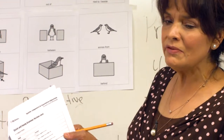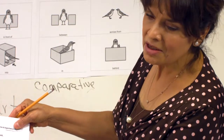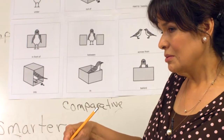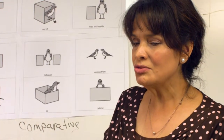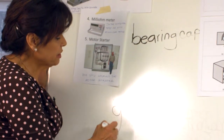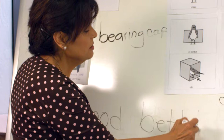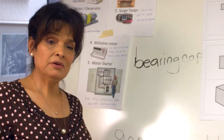Page number 5 is for you to review at home for extra help. No, page number 4. See, they're not in order because I picked the ones that I want. So we have good, for example. Daniel is a good swimmer. Now, when we compare adjectives, when we have something like good, then we say better. So we say, Ramon is a good swimmer, but Francisco is a better swimmer.